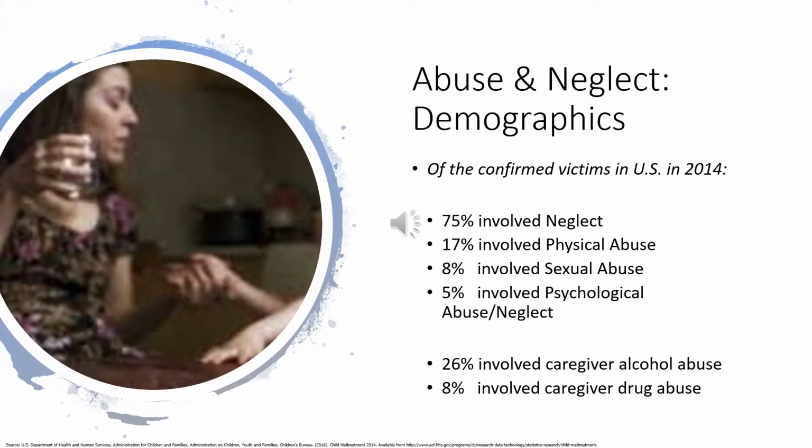So one thing that I didn't note on the previous slide is that it may have surprised you that mothers are the most common perpetrators of child maltreatment, and that's generally because mothers are the primary caregivers. Fathers are also perpetrators, and when it's more violent or lethal, it's more likely to be fathers.